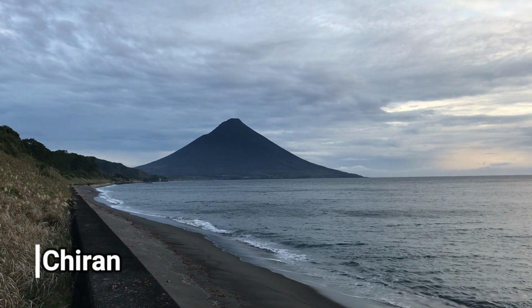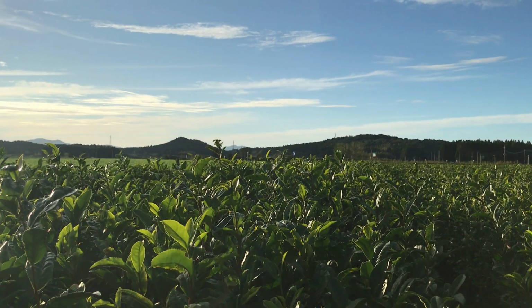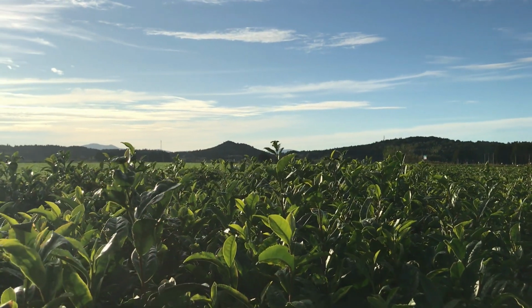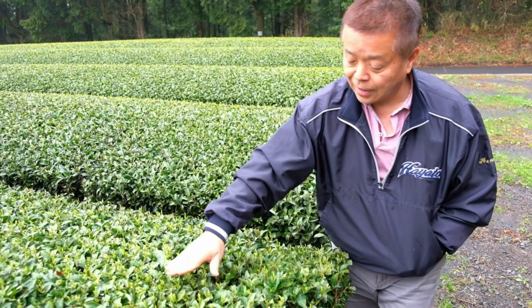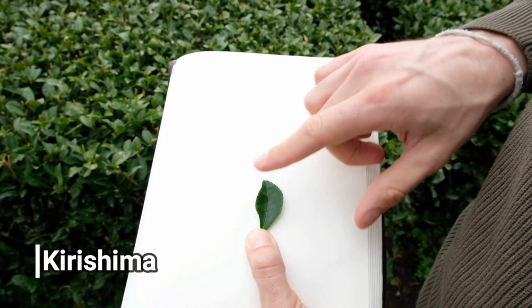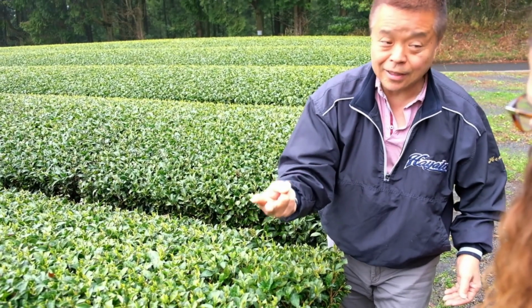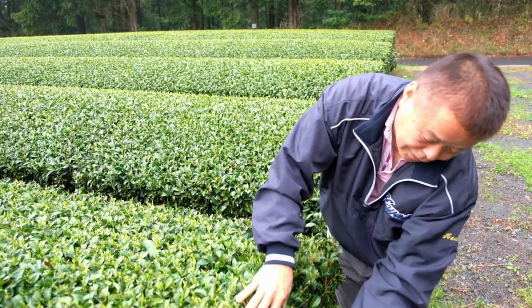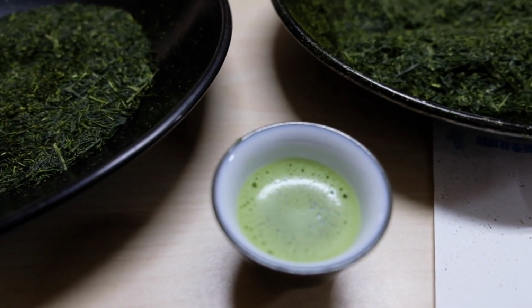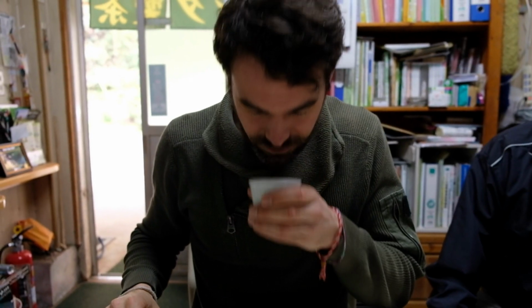Next, we have Chiran, a beautiful village in the far south of Japan. This region benefits from a warm, subtropical climate, mild winters, and rich volcanic soils, all of which lead to flavorful matcha tea. Last but not least, we have 1 matcha from Mr. Henta in Kirishima. Mr. Henta is an expert on tea plant varietals or cultivars. Even though he manages just a small plot of land, he is able to grow 8 different tea plant varieties, which he masterfully combines into different tea blends. For the Henta matcha, which is included in the Matcha Advent Calendar, he uses the Saemidori cultivar, which is known for its light and sweet flavor.